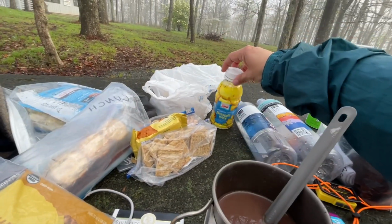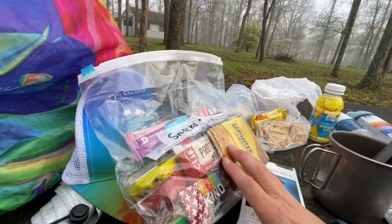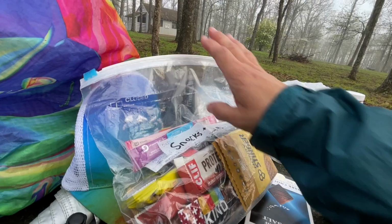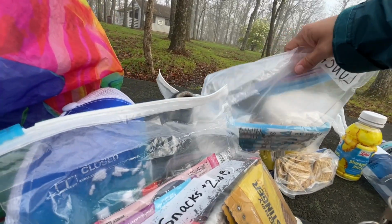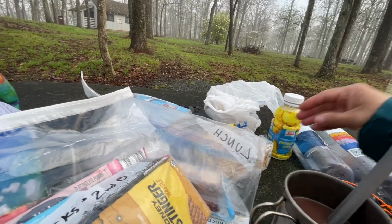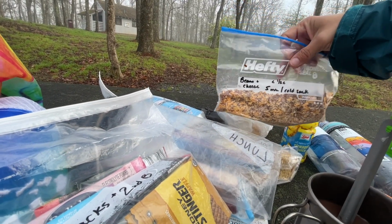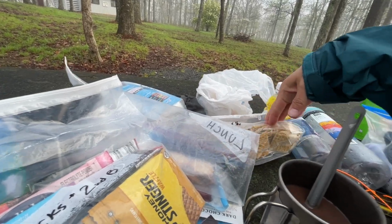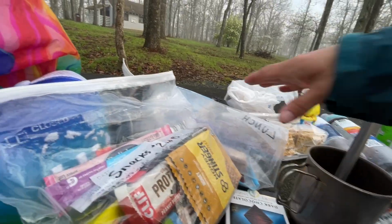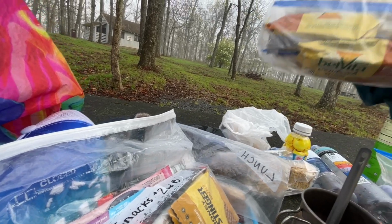This is the little jar you saw me using yesterday for my second breakfast, which I keep in this bag. So I have one bag for snacks and second breakfast. This bag is for lunch. I've already got my lunch for today. Today I'm gonna cold soak some refried beans and cheese and have that with some Triscuits and of course my chocolate bar. These are my dinners. I have a few dinners for next couple nights.